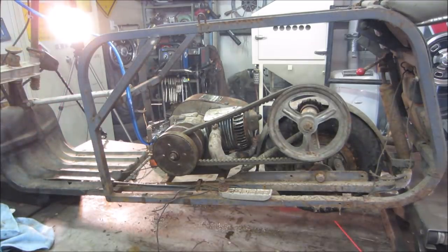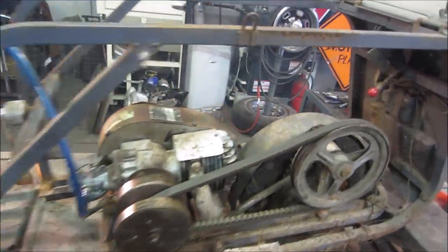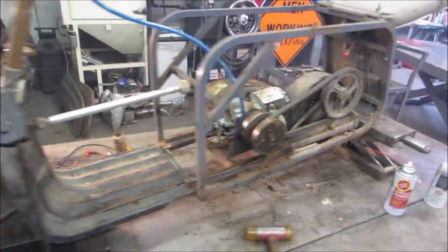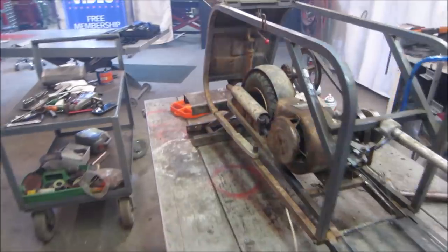Exactly what it's supposed to. Needs to be run a little bit, that's all. How cool is that? First time that thing's been run in 40-50 years. Yeehaw. Sounds good too. It's clearing up. It's not breaking up as much.